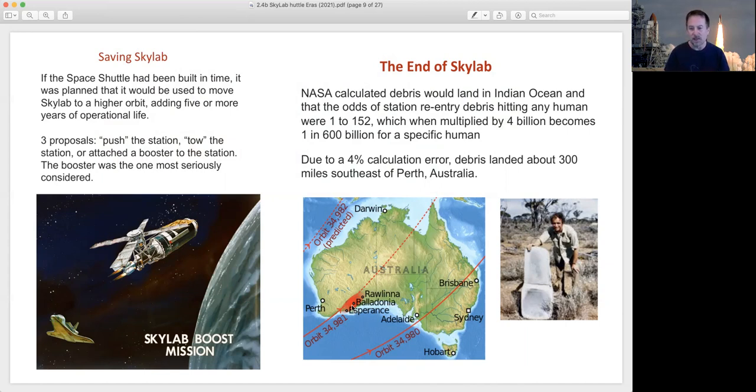Anyway, it was calculated that things should land in the Indian Ocean, and that didn't quite work out. And so the debris odds were something like 1 in 152. For any one person, the chances were 1 in 600 billion that you would get hit by one of these pieces of debris. And winning the $1 million lottery is like 1 in 300 million. So the chances of you winning the lottery are a lot better than you getting hit by a piece of SKYLAB when it fell from the sky.